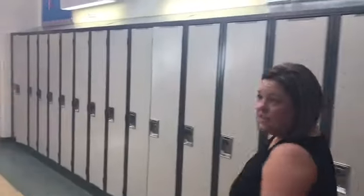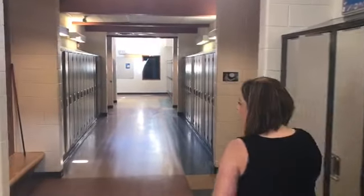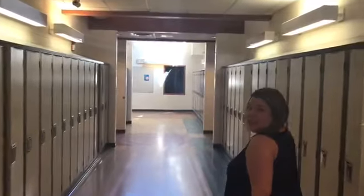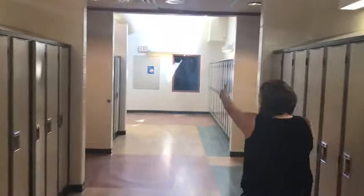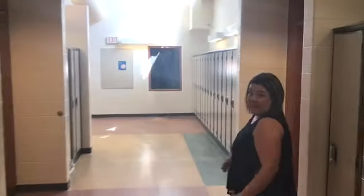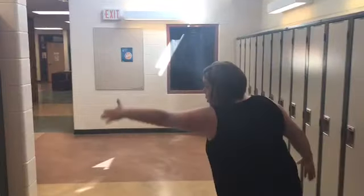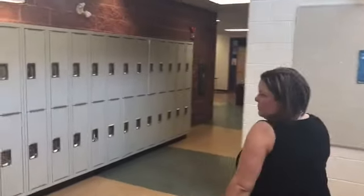So as you can see, there are lockers down all sides of the hallways. So the hallways get pretty crowded. So it's really important when you're walking down the hallway, it's kind of like a road. So you need to be walking on the right-hand side or the opposite way on the left-hand side. And the other thing that's really important is that you and your friends don't take up the whole hallway as you're walking. Because we have a lot of kids in our school and it just makes it really hard.